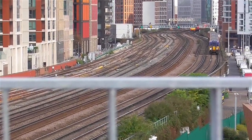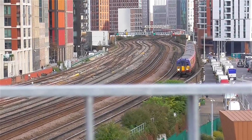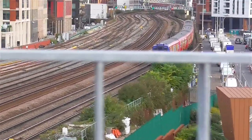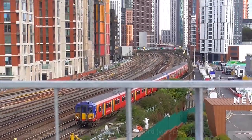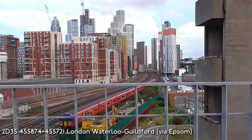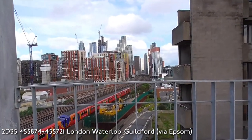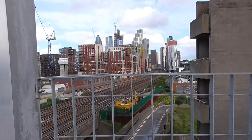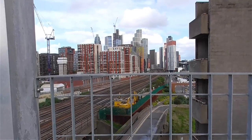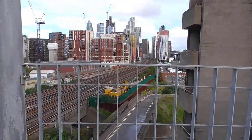Now, have three guesses at where this one's going. You placed your bets, where's this one going? Bound for Guildford. Another one at the rear, this one runs via Leatherhead sort of way, and Clandon in that way.